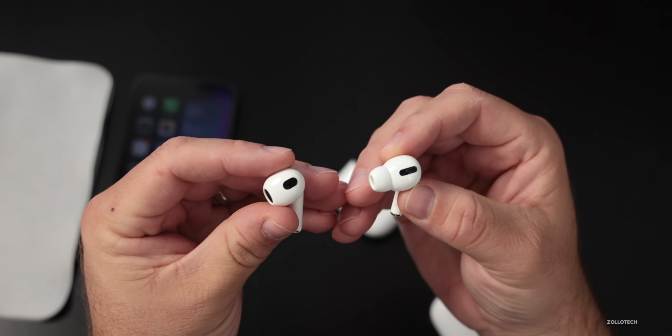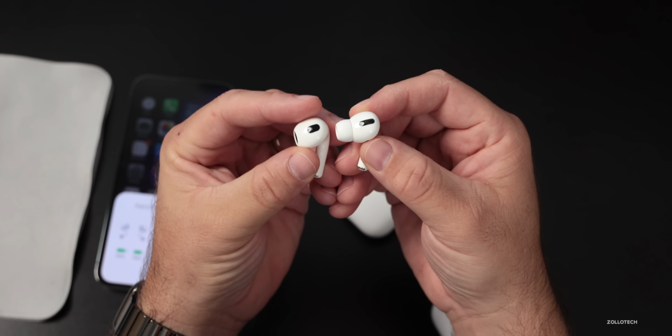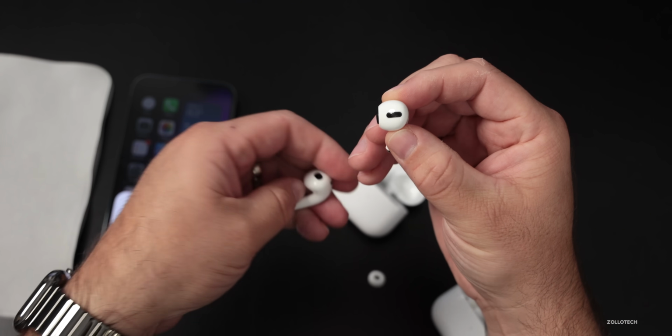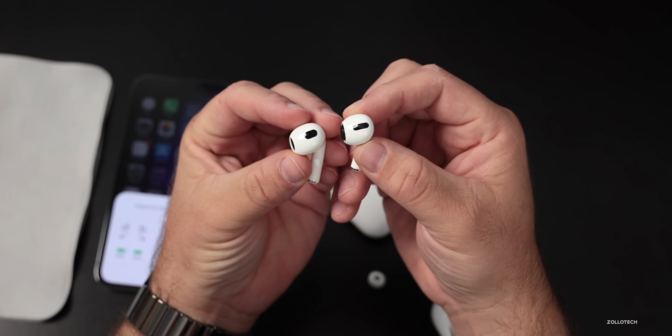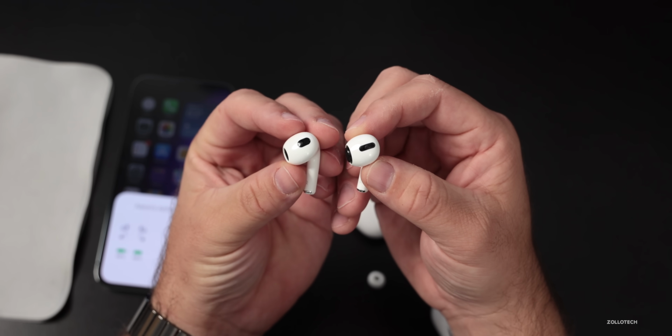Now, as far as the overall design of them, they're very similar, as you can see here. In fact, they look almost identical. If you were to remove the ear tip from the AirPod Pro, you'll see that they have pretty much the same sort of overall design. And what that means is I find them personally very comfortable in my ears.